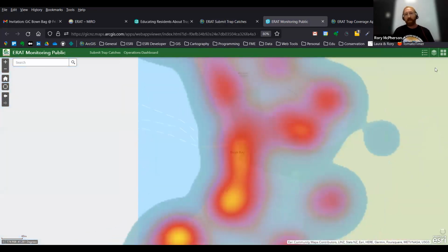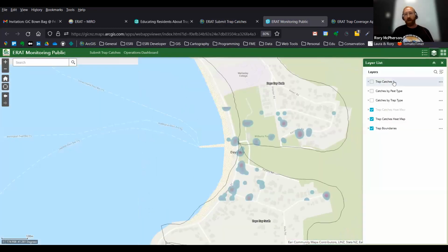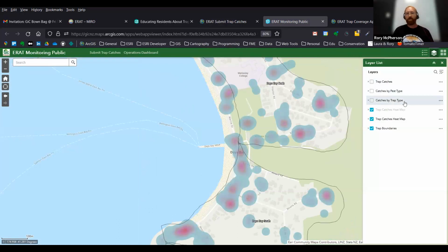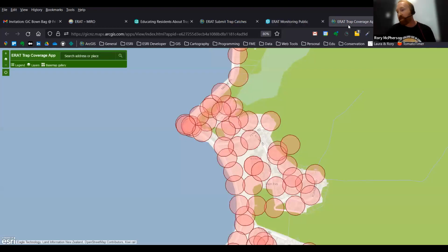And there's lots of other layers in here that they can investigate individually: where the traps are, the traps by the pest type or the trap type. So it's another tool, and this is a public one as well, and the community can go to it and find out more information. Some of the last things that we can do, and I'm trying to keep short on time because I know that Parker has a bit to say as well.